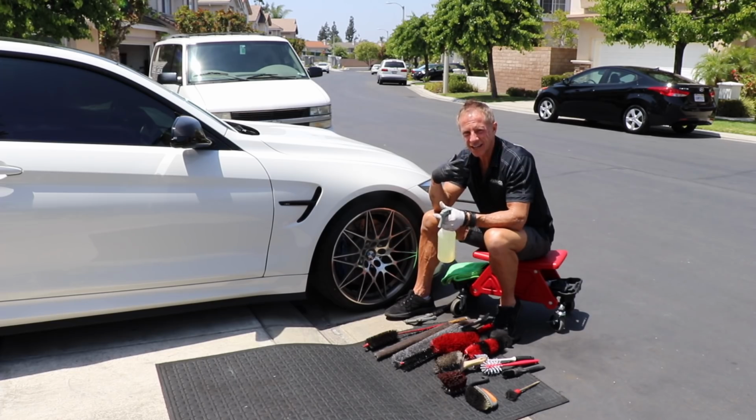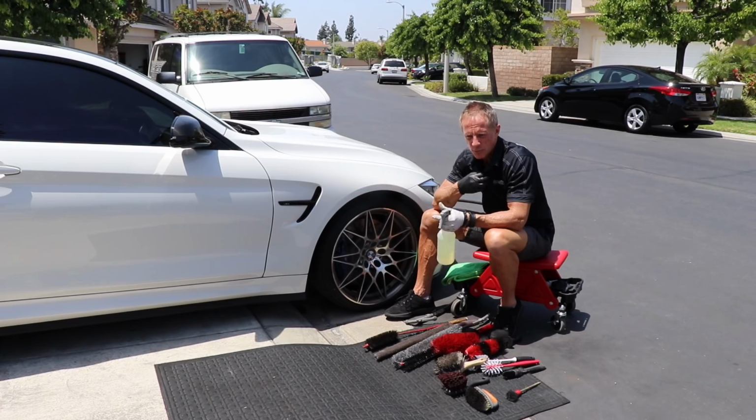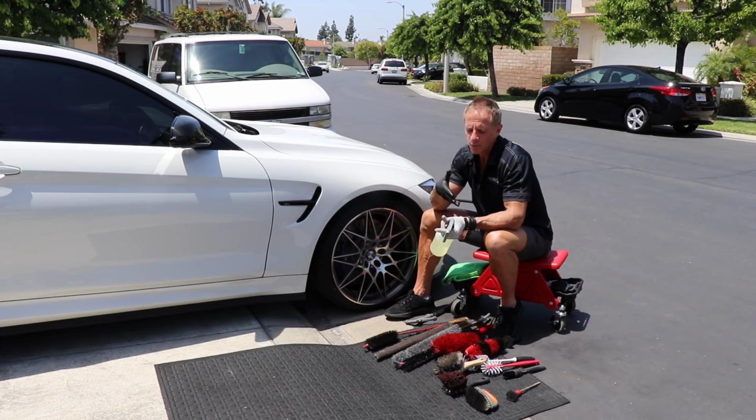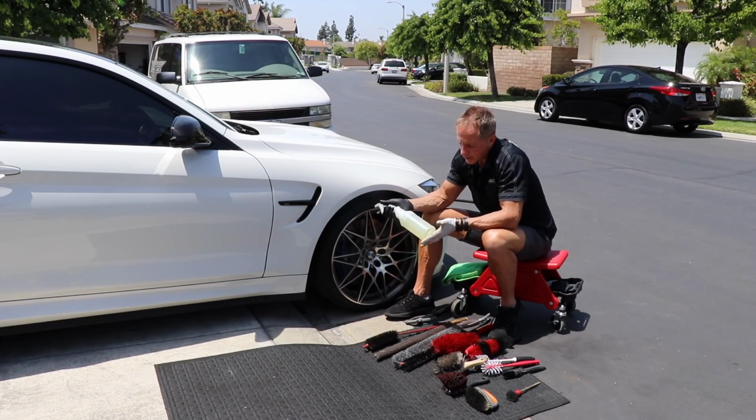When you breathe it in, there are some videos where I see guys using, for example, Meguiar's super degreaser, which I promoted endlessly in many videos, but it's like, oh my gosh, that's so harsh. What is that doing to my lungs? That's something to consider. When you're young, you don't really consider it. Now I'm older, I consider it more and more. So this is very safe.